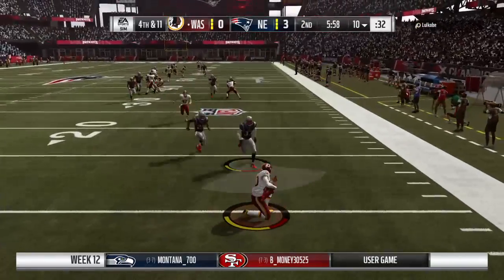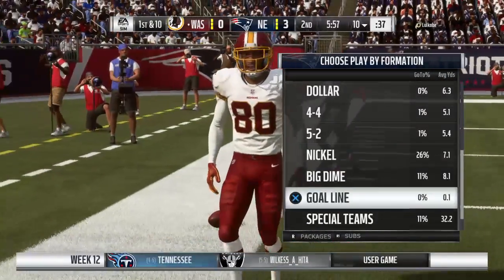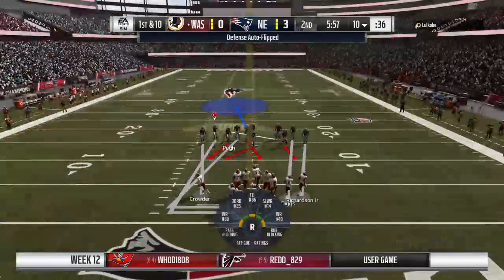Crowder now to return. That's going to go in the books as a 55-yard punt. Well done. And the Washington offense will be backed up to start this drive as they've got it 1st and 10.